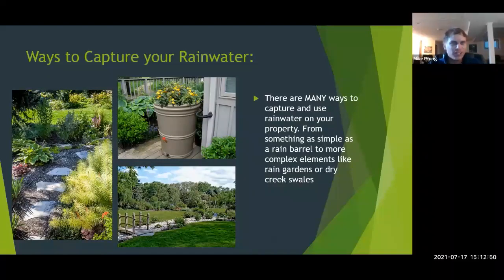No? Okay, so on the left-hand side in the photo, just on the other side of the hostas, there's actually a rain garden, and we'll get into what a rain garden is in a little bit. Obviously, at the top in the middle, there's a rain barrel, which is a quite practical and efficient way to capture rainwater to be used as a water source in other areas of the landscape. And then in the bottom, we have a river rock drainage swale, which is a great way to convey water and move it from one area to another.